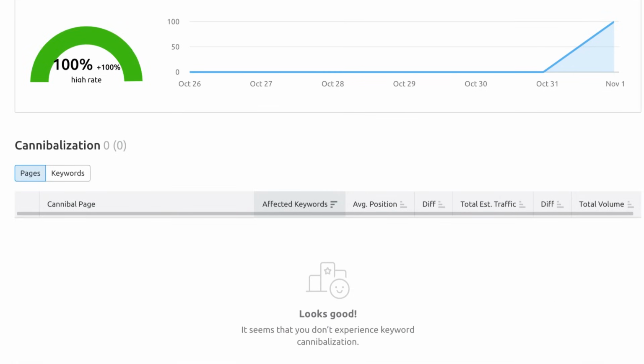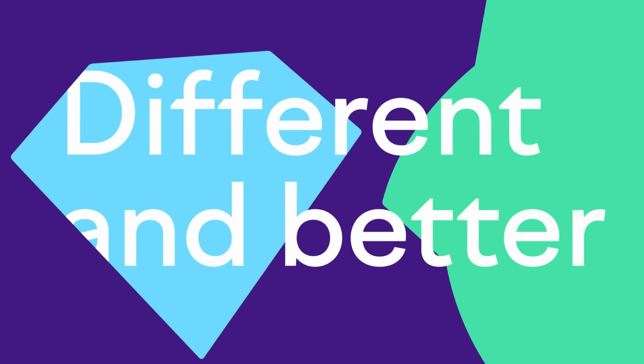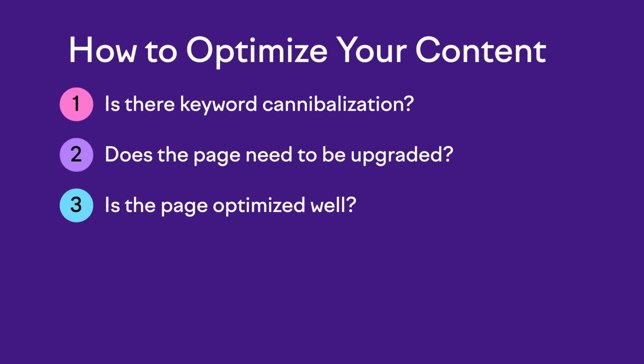This will show you instances of keyword cannibalization for the keywords you've specifically entered. The next content check is simple. Number 2, does the page need to be upgraded? Your SEO-driven pages should be different and better than what exists, plain and simple. Number 3, is the page optimized well?